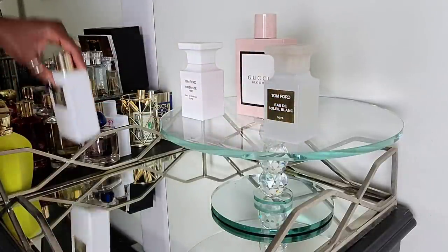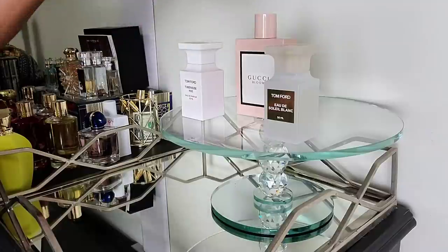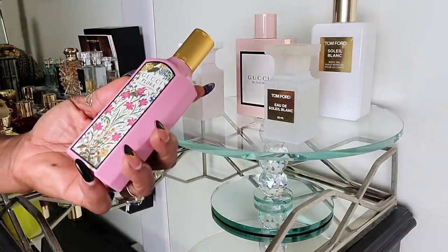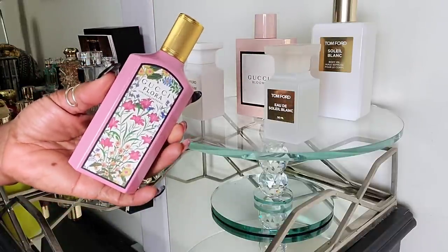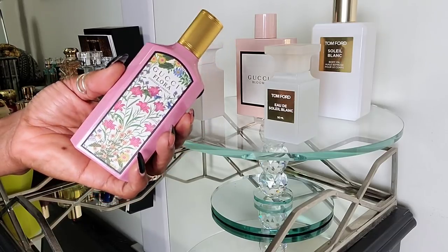I really enjoy that. And so we'll, of course, add the oil. I keep the oil out all the time anyway because I just like the way it feels. We'll add that. Let's think of something else pink. We do have Gucci Flora, and this is Gorgeous Gardenia. This is a little bit stronger than the EDT. It does last longer than the EDT, so they did well with making this. It's a really pretty pink floral.